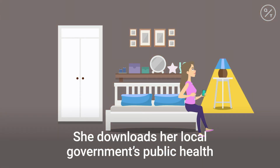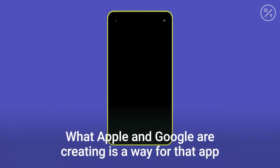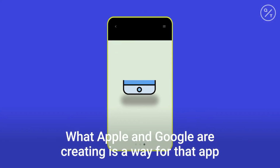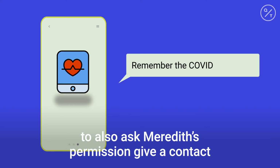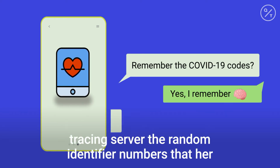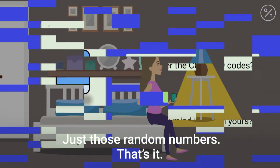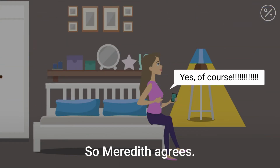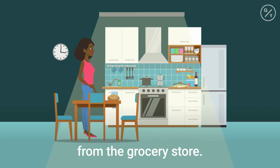She downloads her local government's public health authority app and tells it about the diagnosis in order to get the latest medical advice. What Apple and Google are creating is a way for that app, and specifically only that app, to also ask Meredith's permission to give a contact tracing server the random identifier numbers that her phone's generated over the past few days. Just those numbers, that's it. So Meredith agrees. The next day, Taylor's at home eating the food she bought from the grocery store.